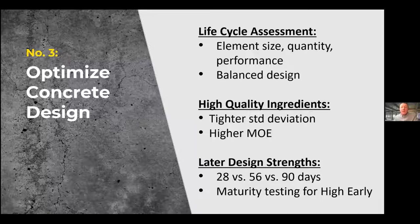Additionally, with higher quality materials, you can lower water demand and yield tighter standard deviations. So going back to the quality control option I mentioned, a 1200 PSI over design can result in an 8 to 10% increase in GWP over a 600 PSI over design. So higher quality ingredients can help play into better standard deviations and reduce the need for such a high over design. Higher modulus of elasticity materials, better quality materials, can allow for innovative design strategies, such as increased deck spans with less deflection or narrower columns that withstand the same seismic drift or wind loads.